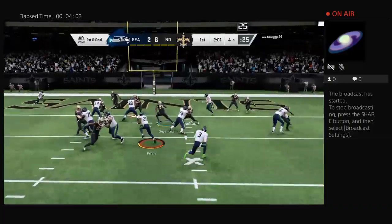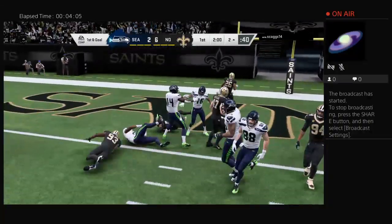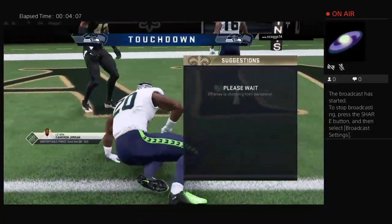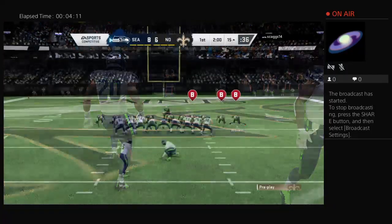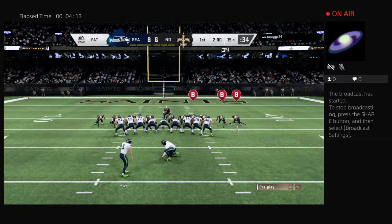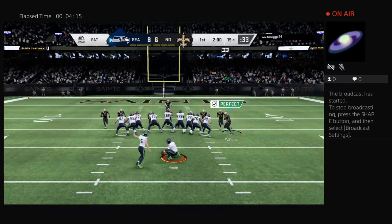Not sure this D knows what hit him, but now he will take this one in for the Seattle touchdown. Taking it in from 4 yards out. And the Seahawks have taken the lead.